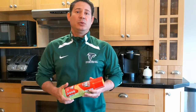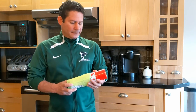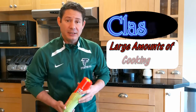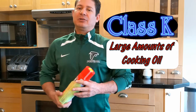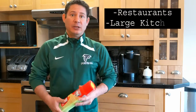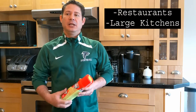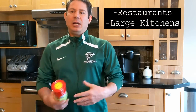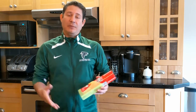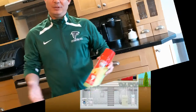That brings me to the last one, which is the fire extinguisher labeled with the letter K. Those are basically found in restaurants or in large kitchens where they use a large amount of oil to deep fry food. I would say 5 to 10 gallons of oil at a time. So that's not something that you'll do at home, I hope.